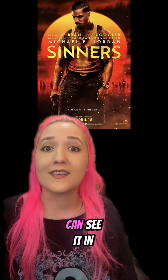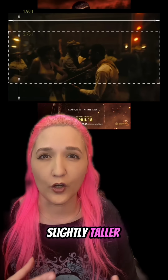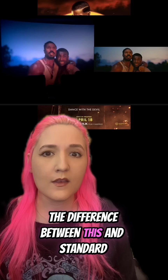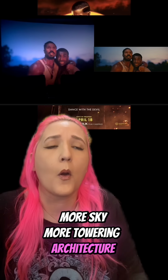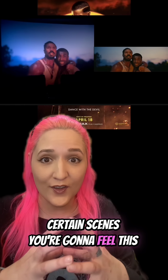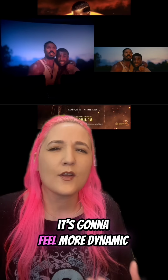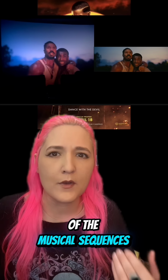Two different versions that you can see it in are 1.90:1 IMAX, and this is a slightly taller and narrower version of IMAX that is still very immersive. You see it in more modern IMAX digital screenings. The difference between this and standard is that you get more headroom, more sky, more towering architecture, more body language. And like I said, certain scenes you're gonna feel this emotional pull from the aspect ratio. This is going to make you feel more present. It's going to feel more dynamic, like it's including you in the emotional beat of the musical sequences and the elevated horror movements.